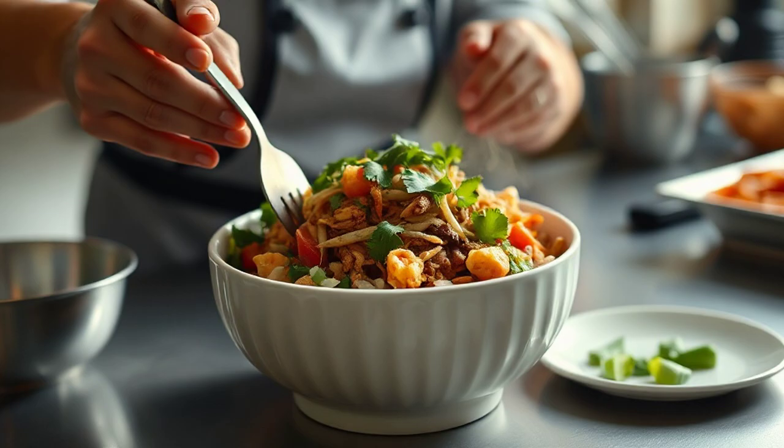Now let's move on to another wrap-style lunch that's just as easy to throw together. Number 14, Keto Egg Salad Lettuce Wraps.